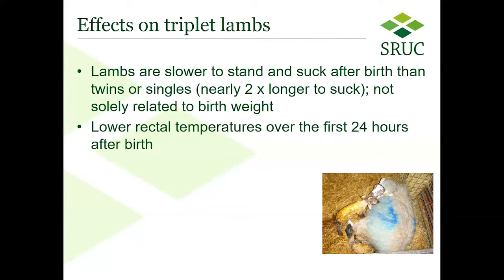Some of this is related also to the ability of the ewe to get not only nutrition into the fetal lamb, but also oxygen through the placenta. So these lambs are more compromised than just because of the impact on their birth weight. We also see that triplet lambs have a lower average rectal temperature over the first 24 hours after birth, so they find it more difficult to maintain their body temperature after birth compared to a twin or a single.